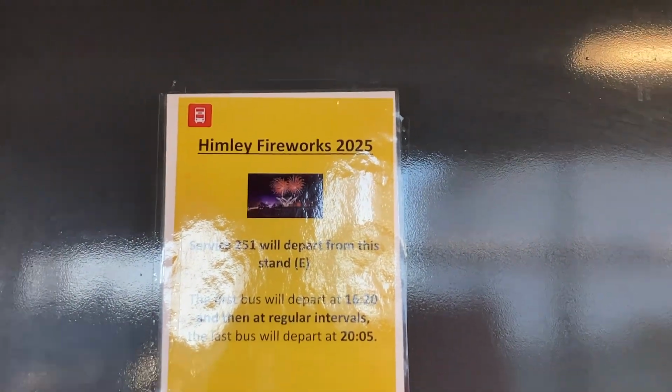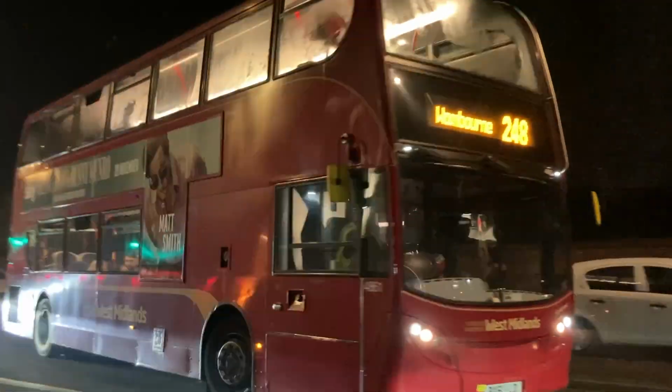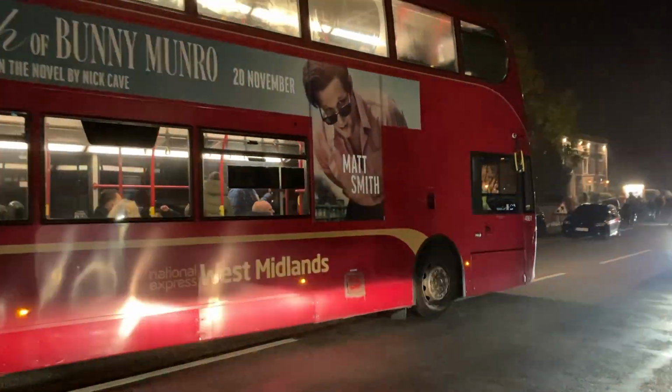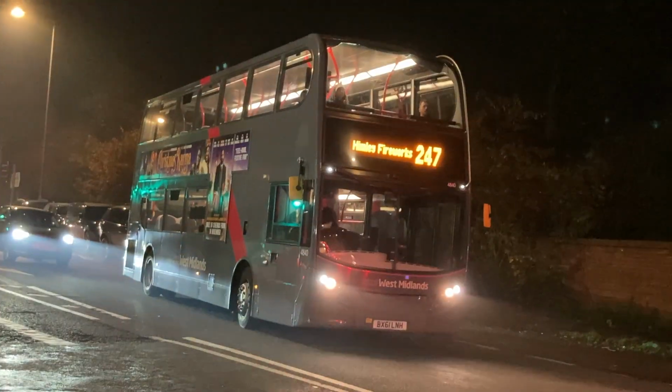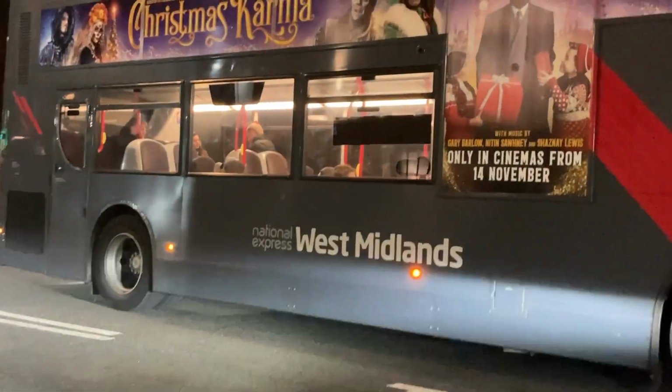Free routes like the 247, the 248, longer routes like the 249, the 250, the 251, the 252 and the 253, all working together to keep the night alive and the crowds moving. It's a chaotic, unforgettable and truly Black Country way to experience the bonfire. And now, thanks to these photos and clips, you've got a front row view of it all.